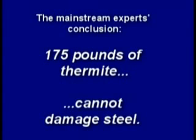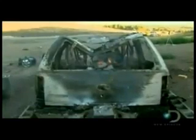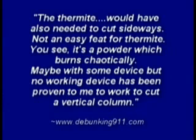Despite 175 pounds of thermite packed around the steel column, it remained undamaged. MythBusters says the events of 9/11 will not be allowed to be debated and discussed. And they barely managed to melt through the roof of a car with half a ton of thermite. And the debunking websites say the thermite would have also needed to cut sideways. Not an easy feat for thermite.